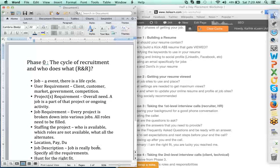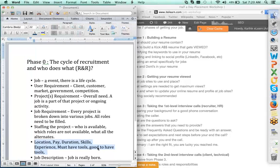pay, duration, what else, skills, experience, must have tools, good to have tools. What else is there? Anything else that you can think of that should get filled in the job description?